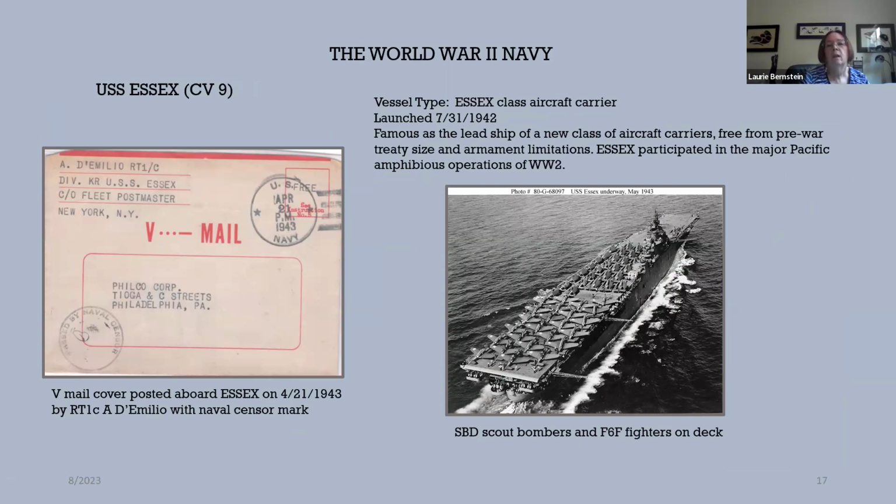USS Essex, famous as the lead ship of a new class of aircraft carriers, free from pre-war treaty size and armament limitations. The ship was much larger. It participated in major Pacific amphibious operations in World War II.